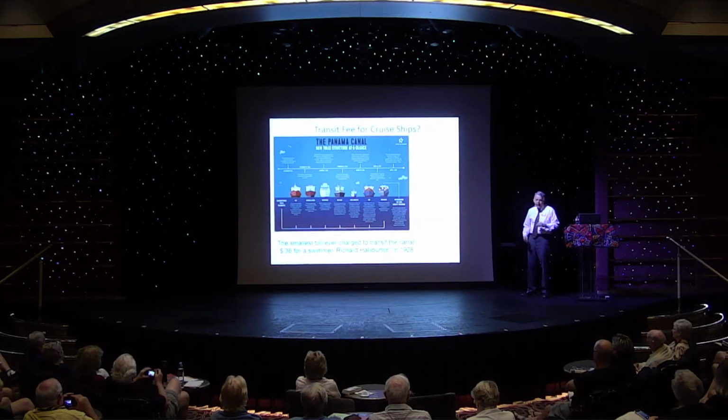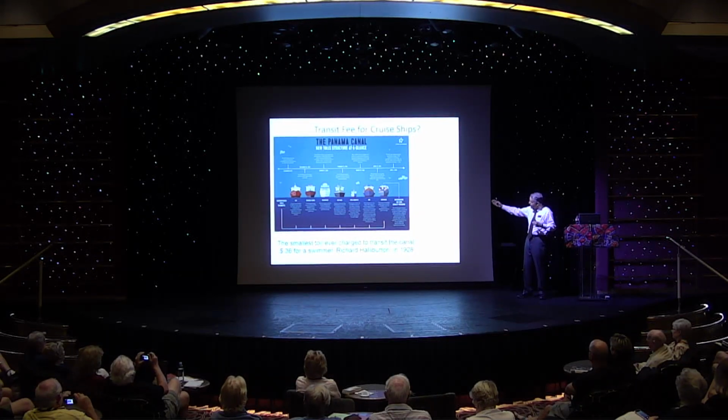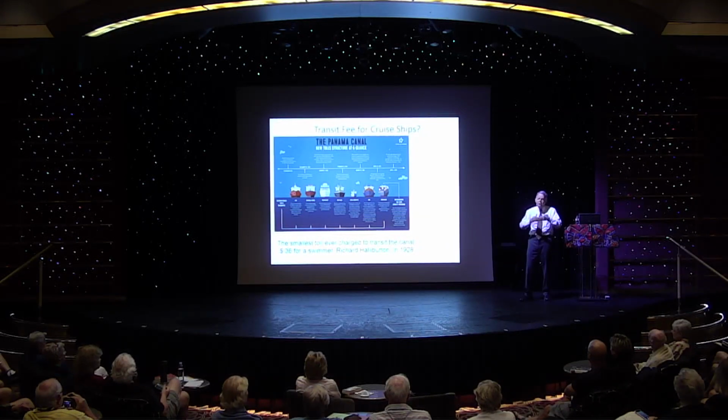Now, I had a question the other day about what it costs for a ship like this to go through the canal. This is something put out by the Panama Canal Authority. You can't read the fine print, don't worry about it. But I think what it really said is, there are all kinds of ships that go through the canal: cruise ships, container ships, liquid petroleum, gasoline ships, on and on and on. And each one of them has its own specific fare structure.